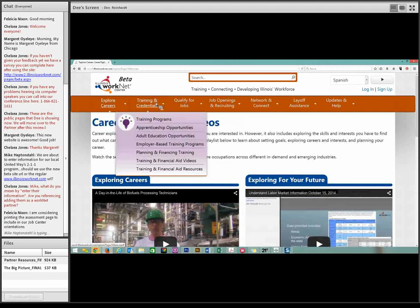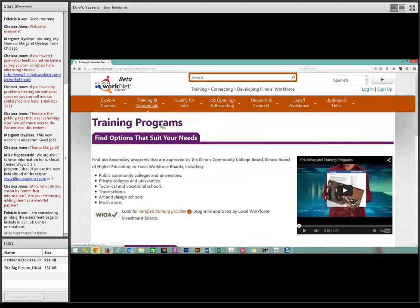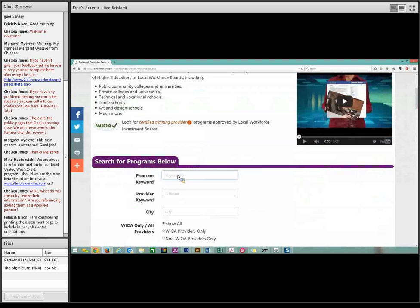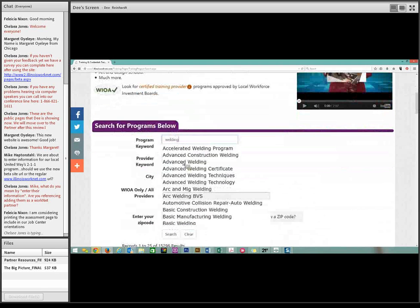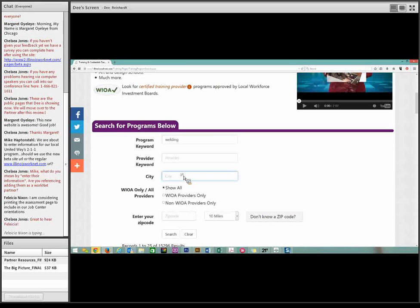Under training credentials, we have training programs available that you can take a look at, and there's a search function available to anyone. You can enter a keyword, and it will show you all of the options that you might want to click on, but then you can enter a provider, a city where you want to look. So if I type Springfield, I can click on that.